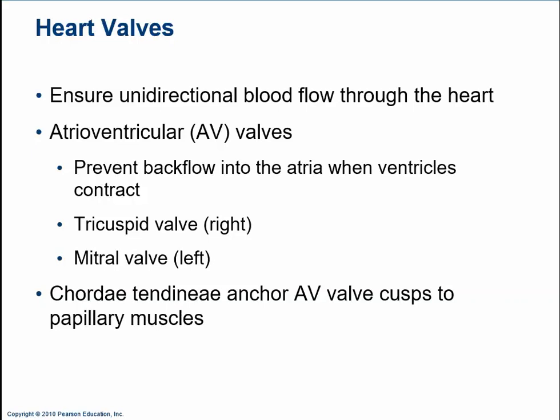So there are two atrioventricular valves, which we've already talked about. When the ventricles contract and blood pressure in the ventricle goes up, these valves close. And they don't allow blood to go back into the atrium. So on the right side, the tricuspid closes and makes blood not go back to the right atrium, but instead pushes it out into the pulmonary trunk. On the left side, the mitral valve closes, prevents blood from going back to the left atrium, but makes it instead go out to the aorta.